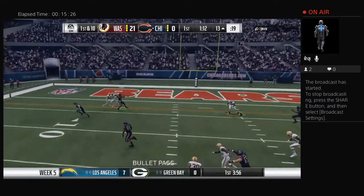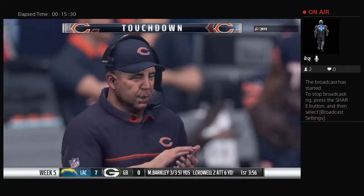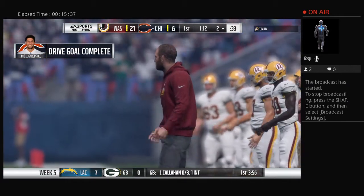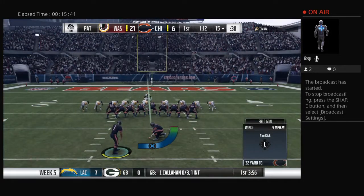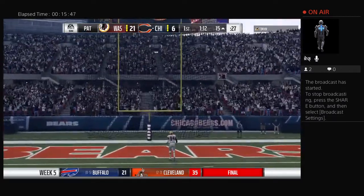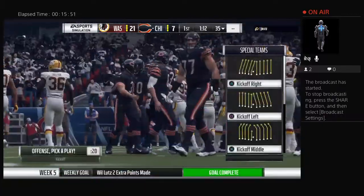Inside the red zone, it's Garoppolo. And he is in. Touchdown, Chicago. Marvin Jones, his third touchdown now on the year. And the Bears get a bit closer. It's up, it's good, and that'll cut the lead to 21-7.